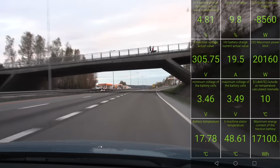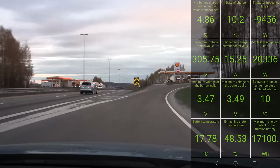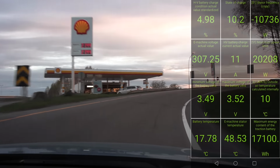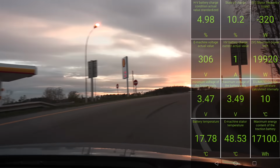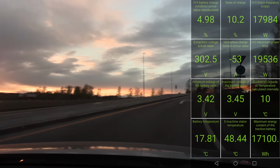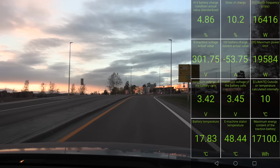Holy macaroni, this went fast. We have 2 kilometers on GOM. And we are about 1 kilometer away. Wow, that GOM dropped fast. Okay. Let's take it easy here. No crazy power output. Damn, that was crazy.